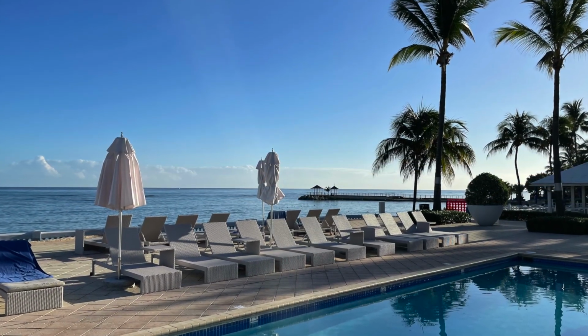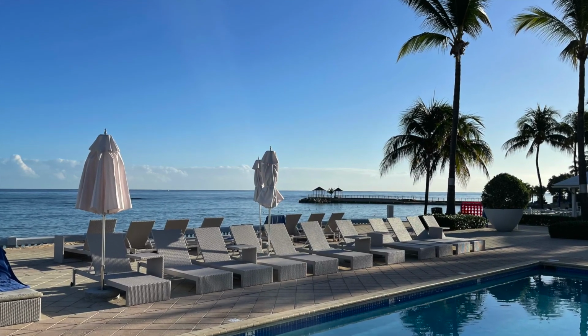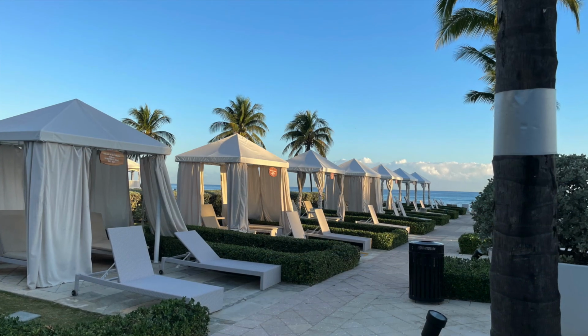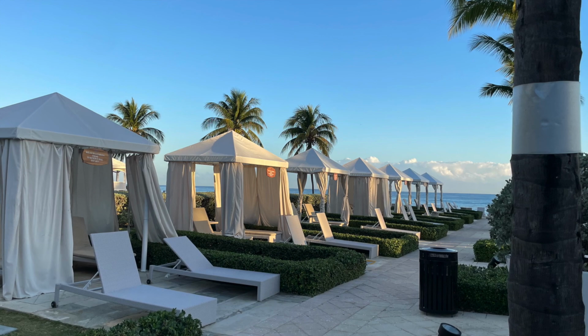You do have to go to the towel hut. They give you key cards for the towels to exchange, so you can't get as many as you want, but you can rent a cabana for like $80 a day or so. You don't get a ton out of that, but at least you do get shade and guaranteed seating.